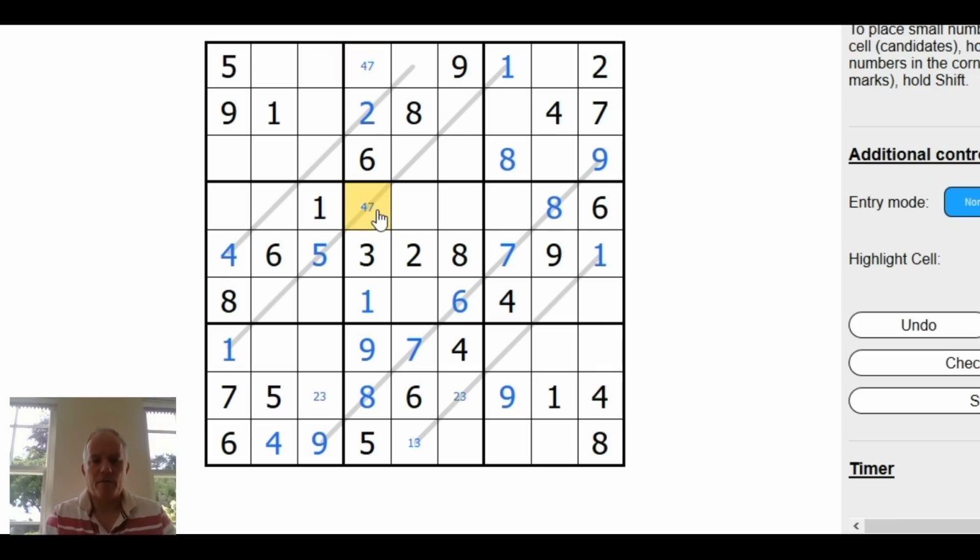Now, is that interesting? What does that mean for this digit? It would have to be either a 5 if the 4 or 7 is the liar, or if one of these three is the liar, it would have to be a 4 or 7. Can't be a 7 in that case, so this is 4 or 5.